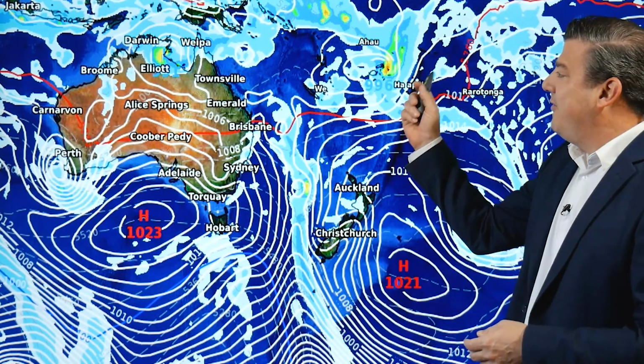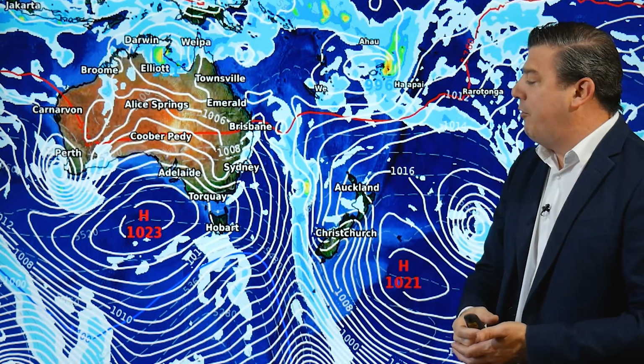And there's a low up here near Fiji, another one over here in the Gulf of Carpentaria. Both could become tropical cyclones. We're entering now the peak of the cyclone season. Regardless of La Nina, this is the time of year we get a lot of things bubbling up to the north usually. So keep watching.